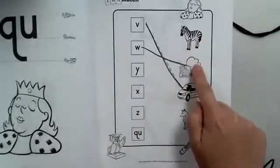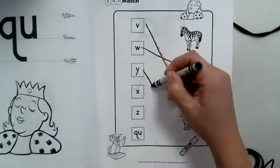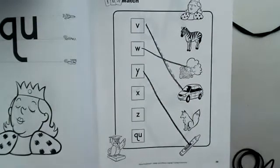Which one of these would start with a yuck, yuck, yuck? Look at this crayon. This crayon says yellow. Yuck, yuck, yellow. Yeah, Y makes a yuck, yuck sound like yellow. So we're going to draw a line from Y to yellow. Colin, did you draw a line from the Y to the yellow? Yuck, yuck, yellow?